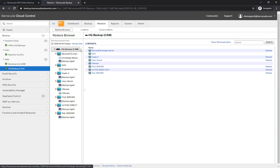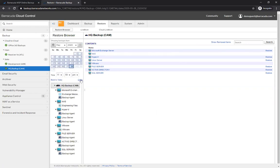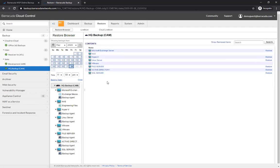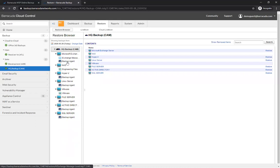And then in terms of recovery, it's based on point-in-time recovery, so it's really easy if I know when I want to recover from. I can go to the month, year, day, even time of day based on what my selection has been. And just notice it filters my view based on what I've selected here. And then I see a list of all the different sources, all the different agents that I've deployed. So I can go ahead and very easily recover any of this stuff.